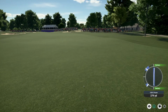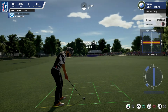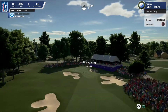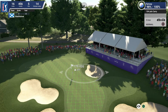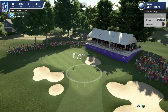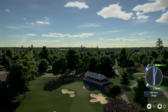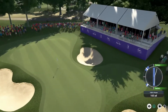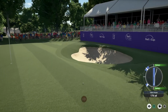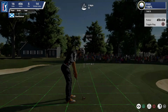This is a par 5. And I think you'll like that. And 180 yards out, unreachable on two. And going with the six iron. You need to remember that it does roll a bit more when it lands with the longer iron. Well, this one's still quite far away, but it is definitely on the green.